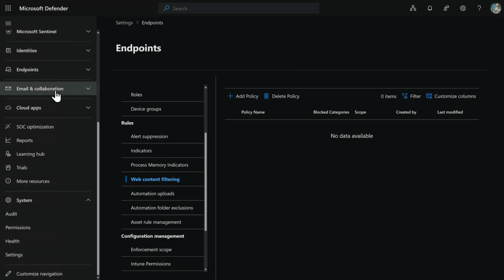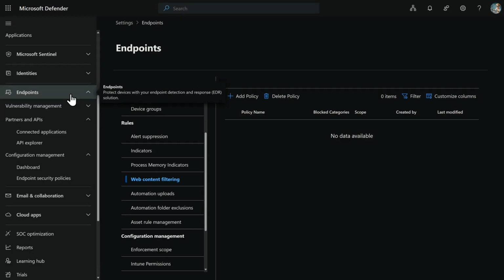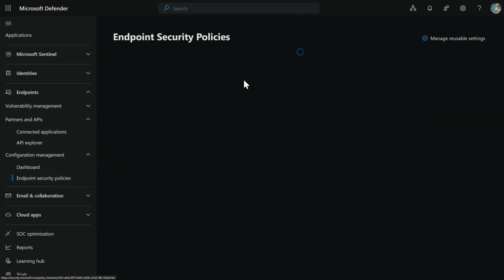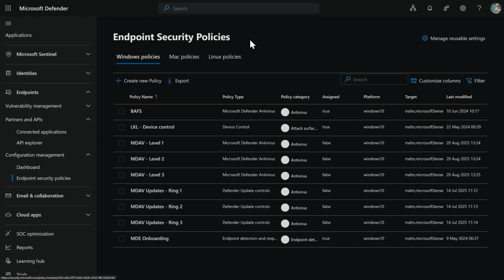showed you as being what I describe as the tenant level settings or the service level settings. They originate in the cloud and they get pushed down to clients from there. Well, there's a little bit more to the equation insofar as if I head to endpoints and then go to endpoint security policies, this is where I can configure what you'd call Defender antivirus policies and attack surface reduction policies.